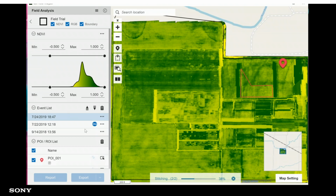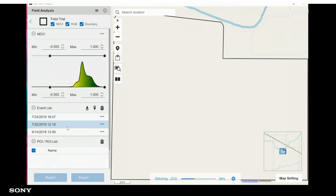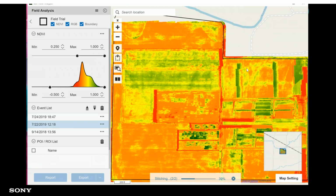By the way, the NDVI stitching is already done. So it's ready here, and you can start to analyze these things. That level of quickness is available for your processing.